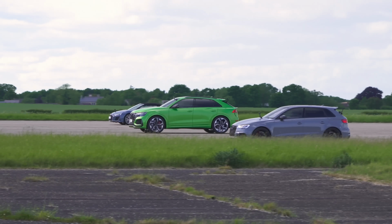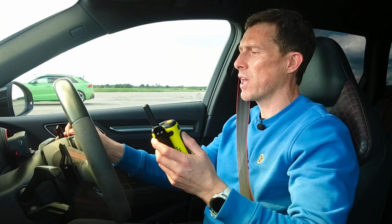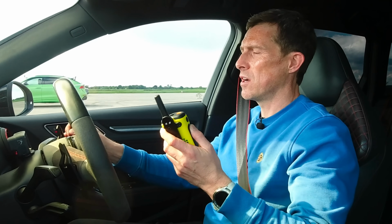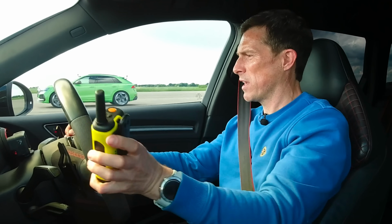Let's move on. Okay, we're going to do the same thing again, but this time the cars are in their sportier settings and manual mode for the gearbox, starting in 3rd gear. So I'm going to call this in. 3, 2, 1, go. Oh, this picks up so sweet.